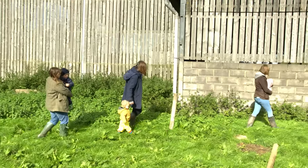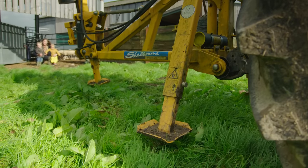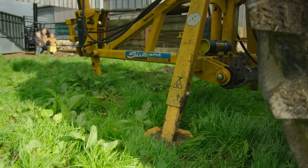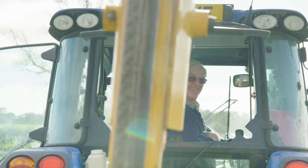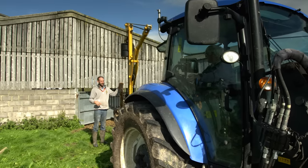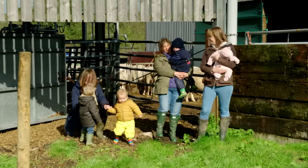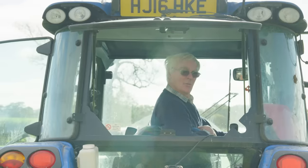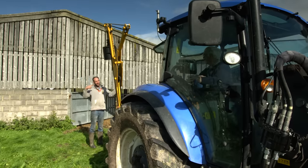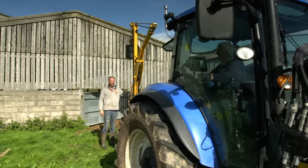Back at the farm, the children have come to look at Farmer Tom and Les put in some new fence posts. That way a bit. The posts need to go in nice and straight. Bit more. Whoa, too much. Back a bit. Bit more. Oh, watch out, Les. Whoa, too much. Whoa, that way now. The children love watching.